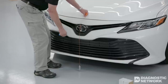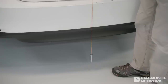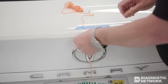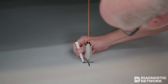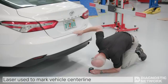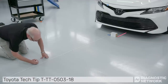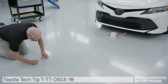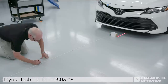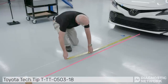Find the center line of the vehicle using a plumb bob from the center line of the vehicle emblems, front and rear. Working at the front of the vehicle, draw a center line extending at least 2.2 meters to the front of the vehicle. You can use a chalk line to do this, but we'll be using a laser as described in a recent Toyota tech tip.